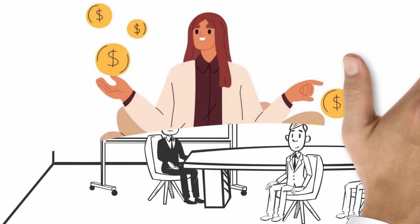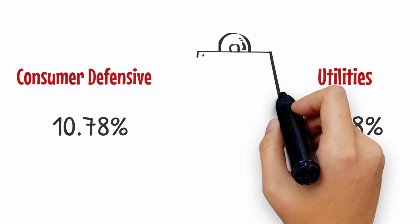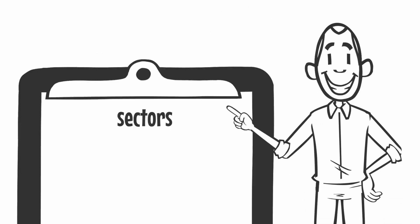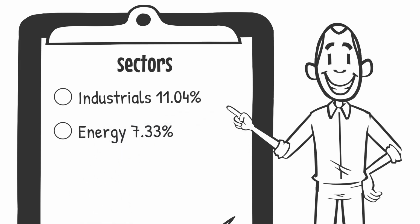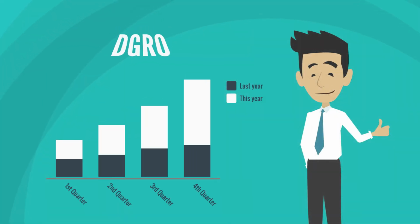DGRO is also strategically diversified across more defensive sectors like consumer defensive, 10.78%, and utilities, 7.08%, which can help cushion your portfolio during market downturns. Meanwhile, sectors like industrials, 11.04%, and energy, 7.33%, provide exposure to more cyclical industries, offering growth opportunities as the economy fluctuates. This blend of growth and stability makes DGRO a well-rounded option for dividend-focused investors.